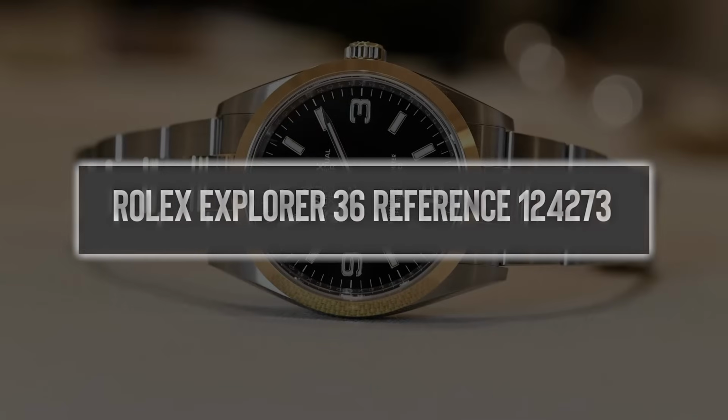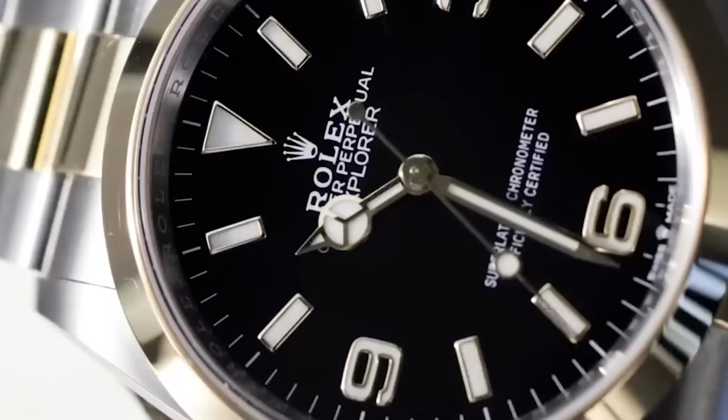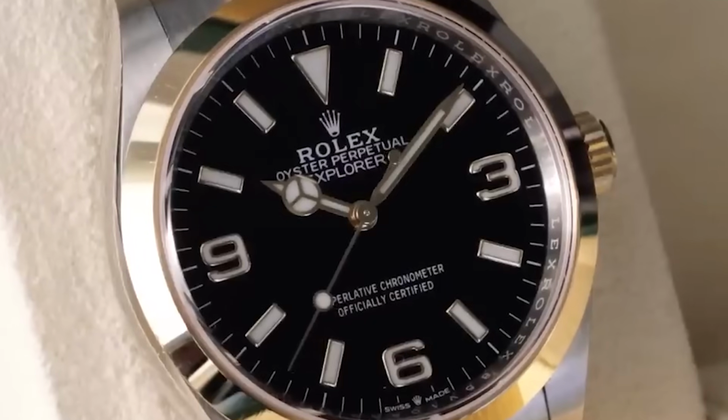Rolex Explorer 36, reference 124273. So the steel and gold Rolex Explorer dropped in 2021, and let's just say it's not everyone's cup of tea, but it's definitely got its fans.